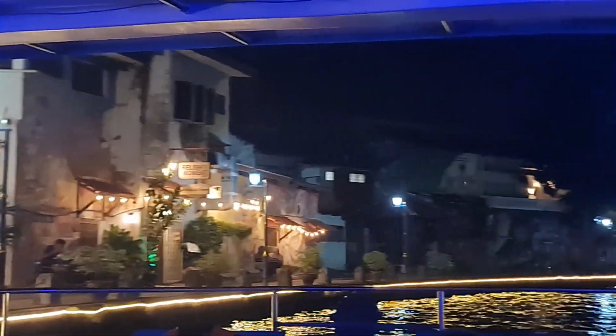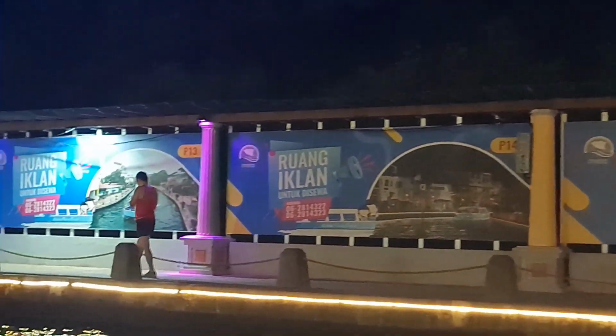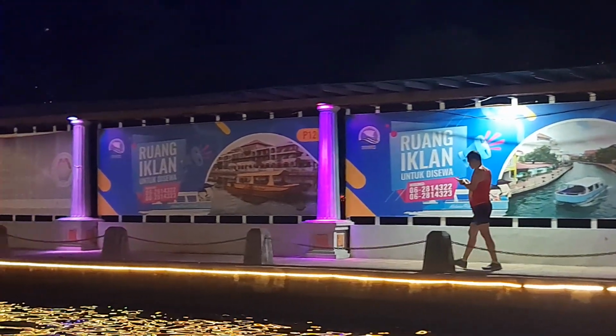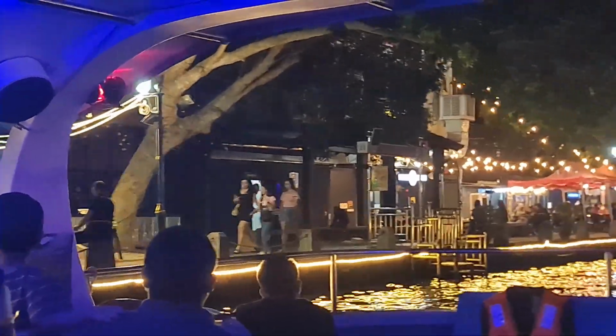The row of shop houses has been remodeled to face the river, thus beautifying the riverscape. You can see on the buildings on your left, beautiful murals were painted by the local college students in collaboration with the Ministry of Tourism, Arts and Culture Malaysia. These murals portray the diversity of races and cultures in Malaysia.